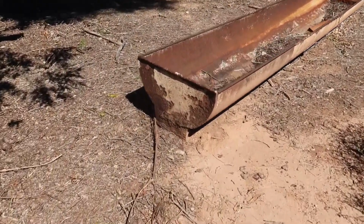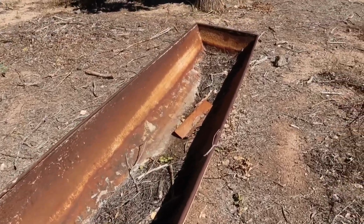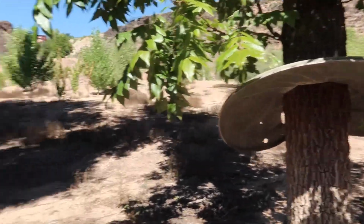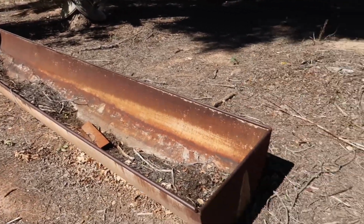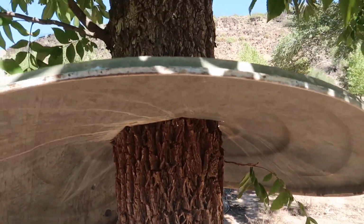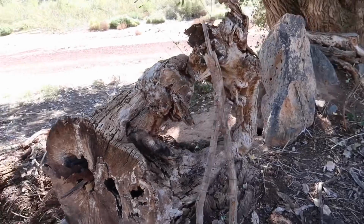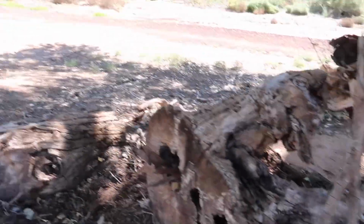Here we go, old cattle watering trough. They used to have some cattle out here as well, but I think when they turned this into a walking area, they just left a lot of the stuff here, and they don't allow cattle in here anymore. But the old trough still remains, and these are probably to keep squirrels from climbing up the tree, I imagine. Old cut down trees and stumps always make for interesting photos. There's plenty of them out here.